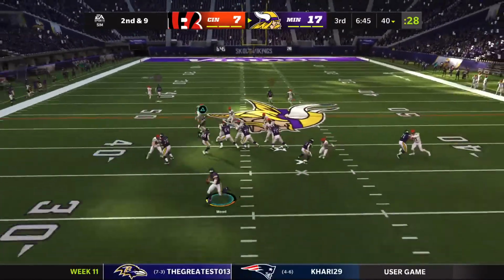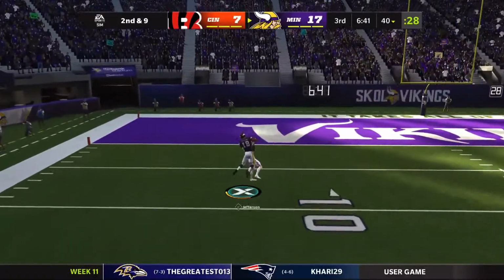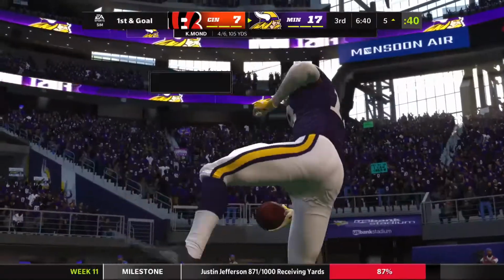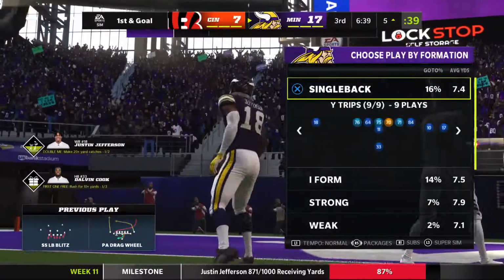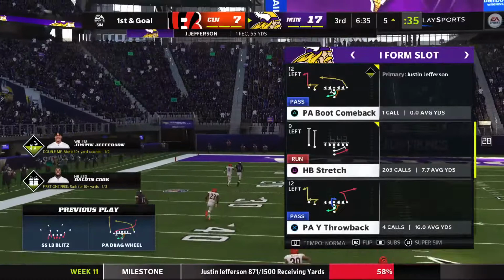Now off of play action, going for Jefferson downfield. And this is taken in at the 5. And they're going to have this way down in Cincinnati territory. He went swinging for the fences on that play. Didn't quite get in the end zone, but, boy, they're set up pretty now.